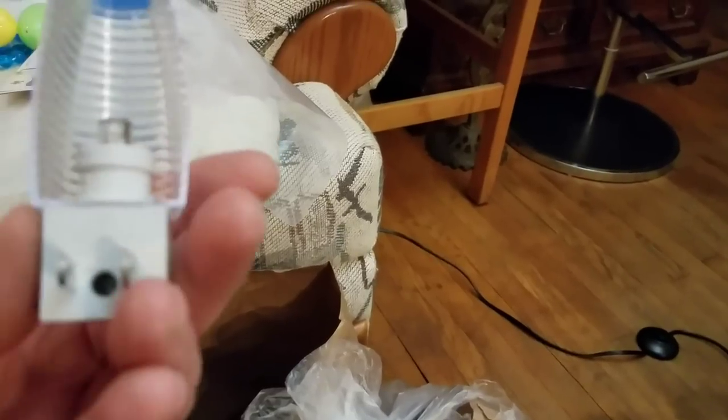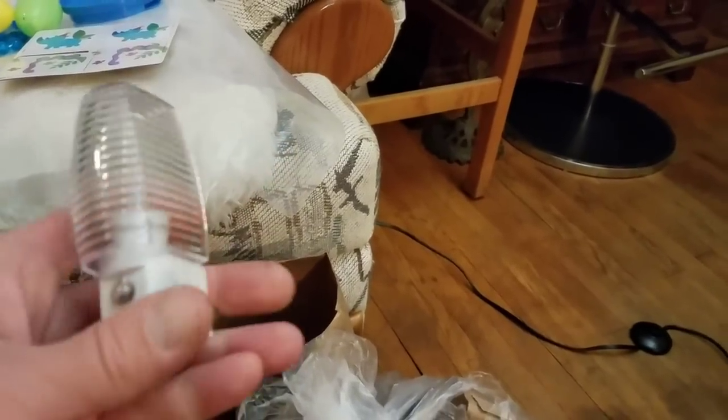We got a nightlight. It might work, too. Well, let me see if it works, guys. We got a plug-in right here. Oh, it doesn't look like it's working. Maybe it has... Oh, it does work. Look, guys, when you cover up the sensor, it lights up. So that's a cool find. Nightlight.